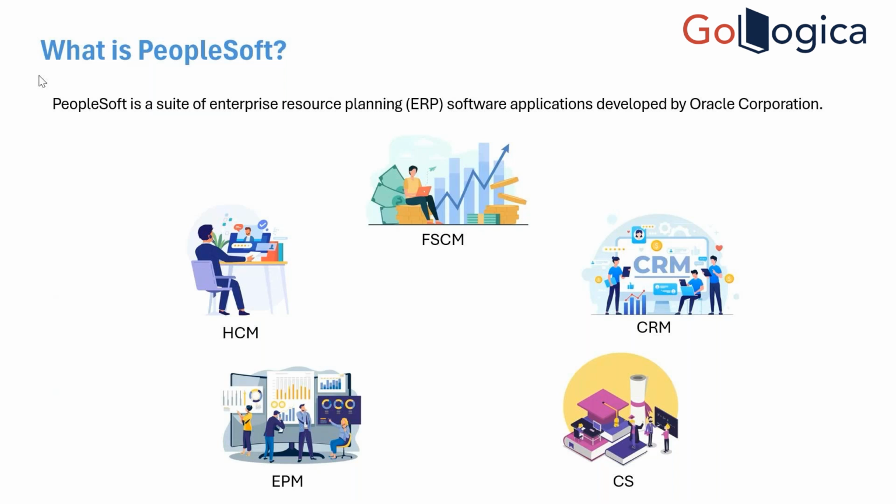It automates that. It streamlines that. It would streamline your business processes. So, that is what an ERP software is. And PeopleSoft is a suite of ERP software applications, and it is now managed by Oracle. Earlier, PeopleSoft was a different company, but it was acquired by Oracle.